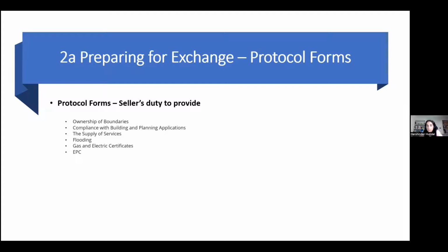Energy performance certificates. By law, you have to have an energy performance certificate. Most people will have got one before they put the property on the market or shortly after they put it on the market, but you'll definitely need one when you come to sell. So you don't want to hold up things just for the sake of an EPC, so you might as well get that. They're valid for about 5 years, I think.